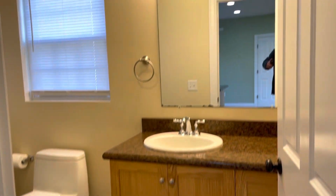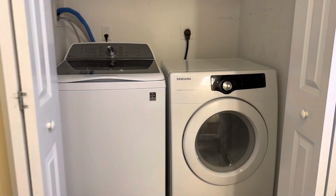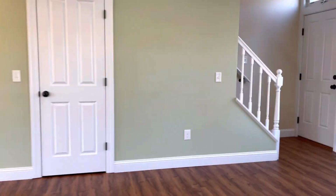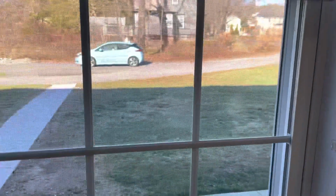The half bathroom here with a big vanity. Toilet. Brand new washer dryer. Don't have to bring your own. Got your back entrance here that leads to plenty of off-street parking and a portion of a big backyard.